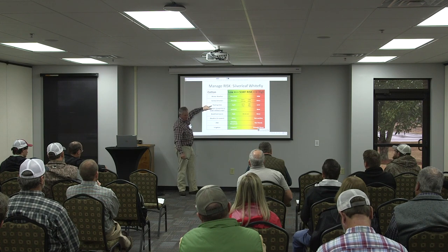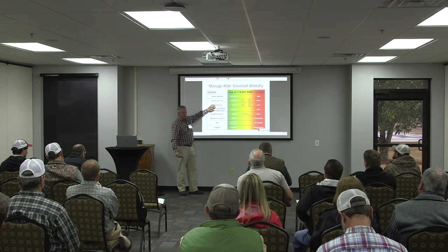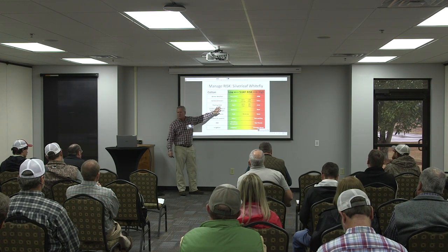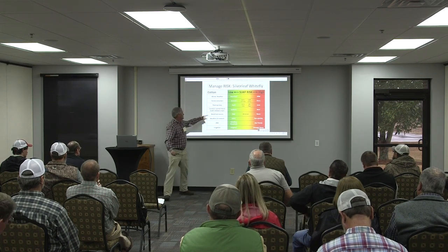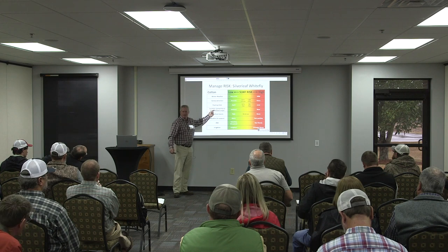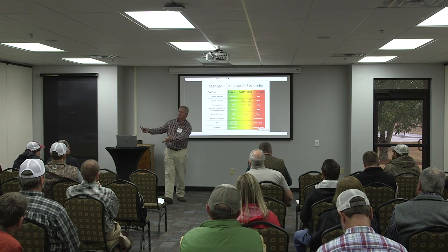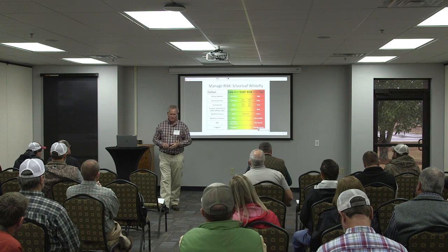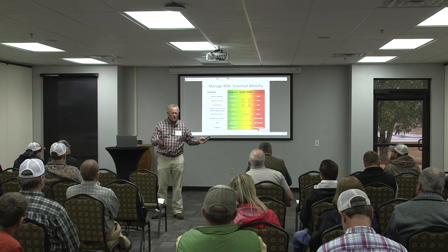But these two things, every grower in here, every agent, every consultant, you know farms which are at higher risk from whiteflies. Every year they get more whiteflies. And it's probably due to proximity to a source of whiteflies. How close are we to a source of whiteflies to move to this field? How close are we to a cantaloupe field, a watermelon field, a cucumber field, whatever it is.